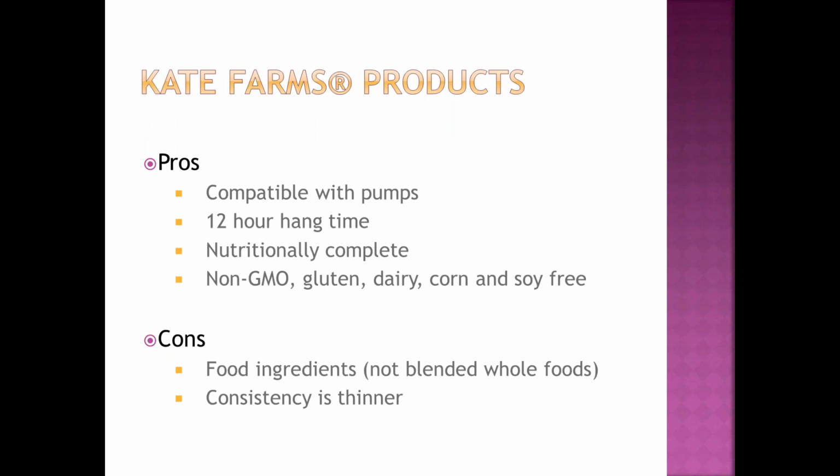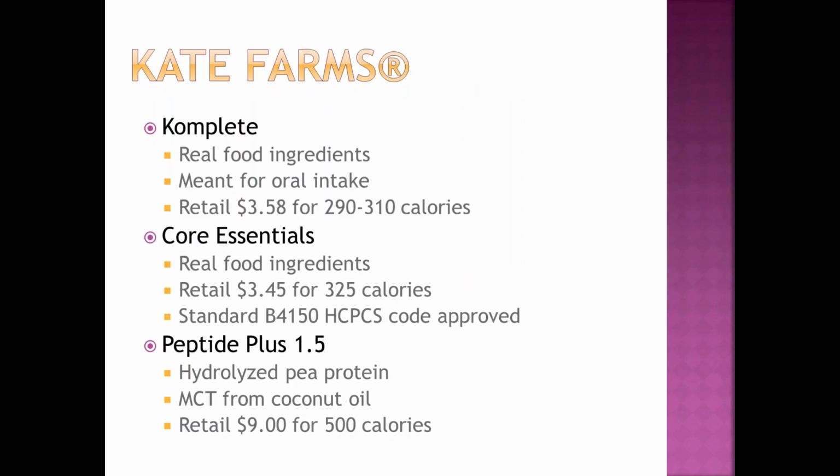Kate Farms products, there's a couple of them, which I'll mention on the next slide, but you can see they're compatible with pumps. They have a 12-hour hang time, nutritionally complete, but again, they're made with food ingredients, not blended foods, and so the consistency is thinner than some of the other products I mentioned. They have their Complete product, which is meant for oral intake. It could be used as an oral supplement or as sole source of nutrition. They have their Core Essentials, which is their standard tube feeding formula. And they have their Peptide Plus 1.5, which is made from hydrolyzed pea protein as well as MCT oil from coconut. That's in one of those specialty formula categories that we might need extra documentation to get covered by insurance.